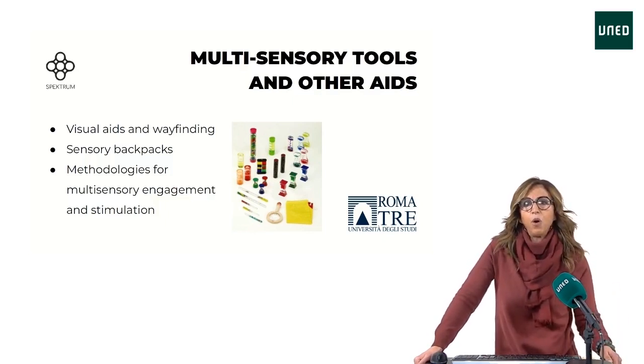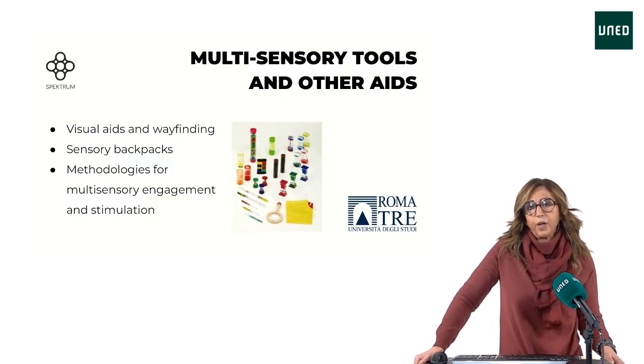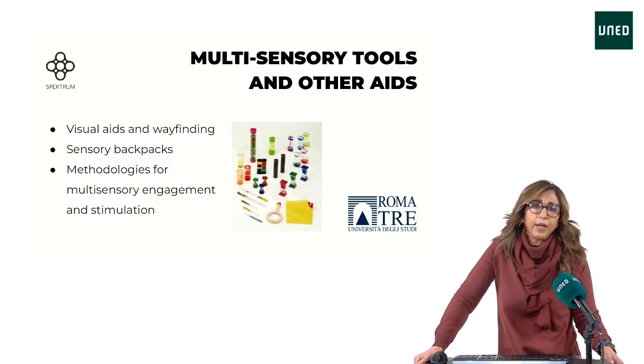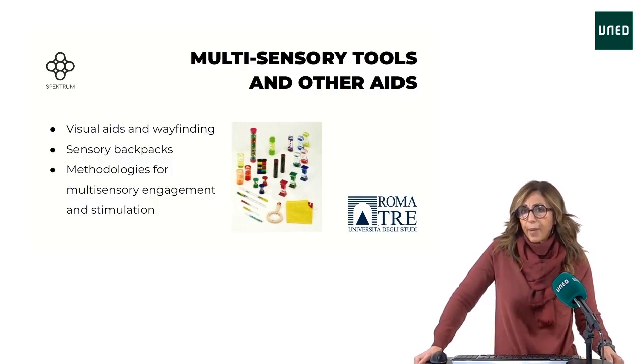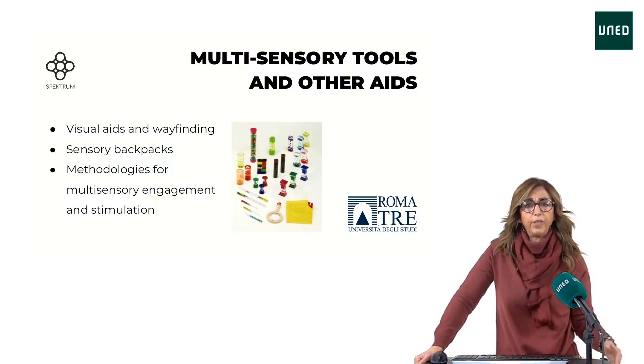educators. So we should provide the situation with visual aids and wayfinding, with sensory backpacks, for instance, with methodologies for multisensory engagement and stimulation.